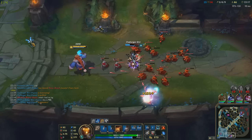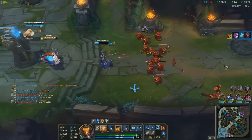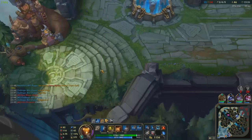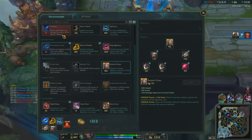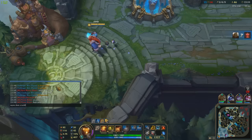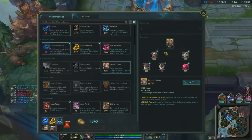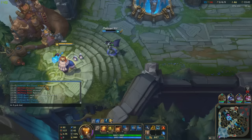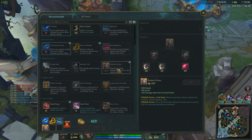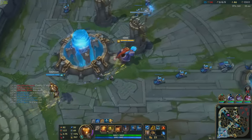Okay, nice Condemn. There we go. That was all planted. Alright, where can I... Wait, does Crucible help with that? I was just wondering, jeez, Xerath, you don't have to laugh at me. Okay, never mind, he's not laughing at me. He's doing all chat. Alright, let's grab the Crucible for Vayne then.